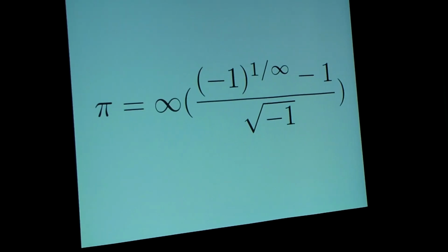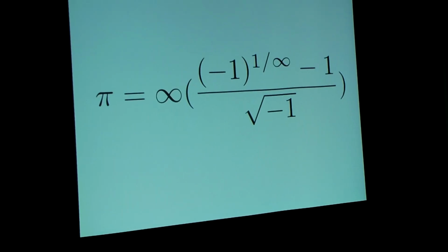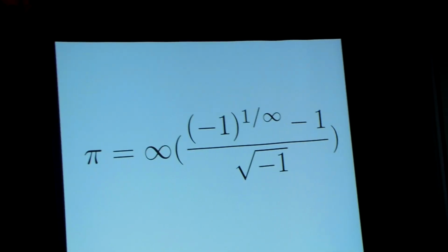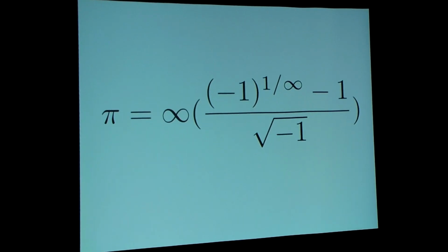Now, for those of you who are mathematically inclined, you might decide this is nonsense, but on the other hand, I mean it to mean that infinity is replaced by some large number, the same large number, and you take the limit as that large number goes to infinity, and then perhaps you could prove it to yourself. Where did that come from? This is my favorite personal formula for pi.